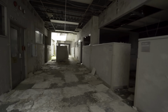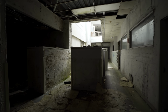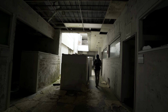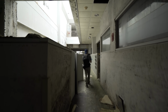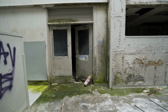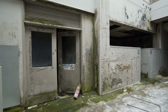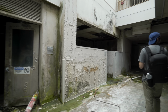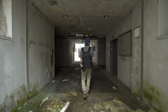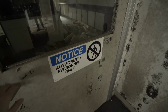It seems even moldier down here. The place is super decayed. There is a lot of vandalism, but natural decay still shows through. It's just all the windows are broken and water coming through. The amount of mold is crazy. Proper people only.